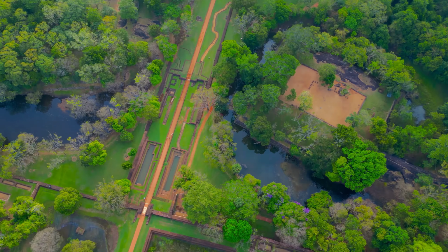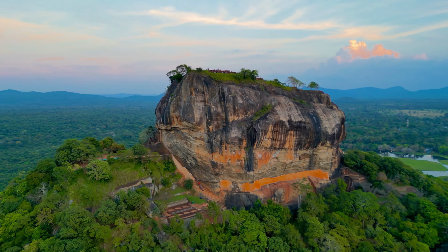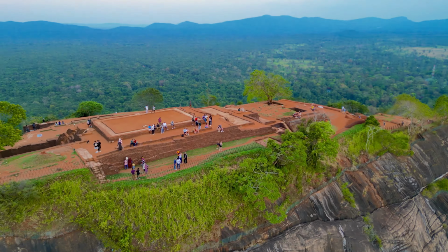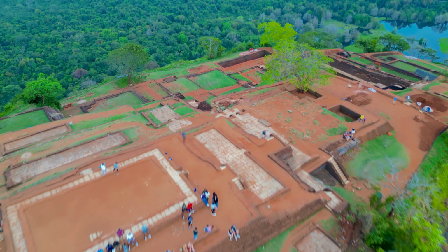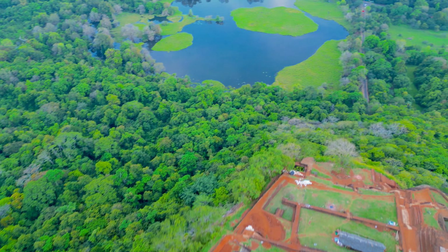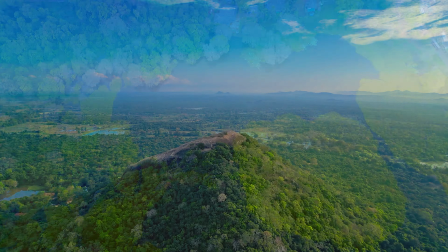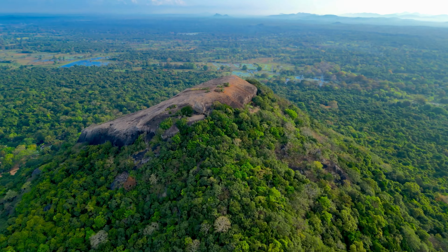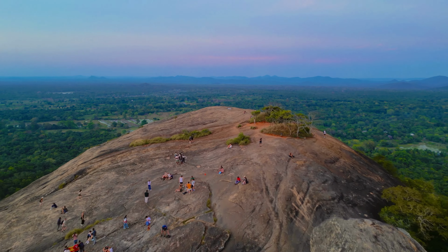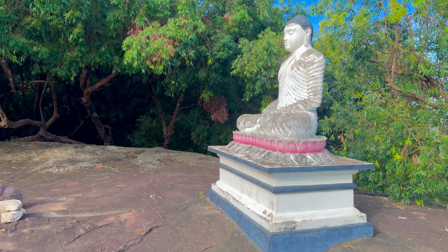Sigiriya is also known as Lion's Head Rock and is actually the site of the palace of a former king of Sri Lanka. The palace sits atop the massive stone with an ancient city laid out on the plains below. However, since the entrance fee into the UNESCO site is about $50, I decided to try out an alternative viewpoint. This spot is Pidurangala Rock, which is where the more thrifty tourists go to get an epic view of Sigiriya.